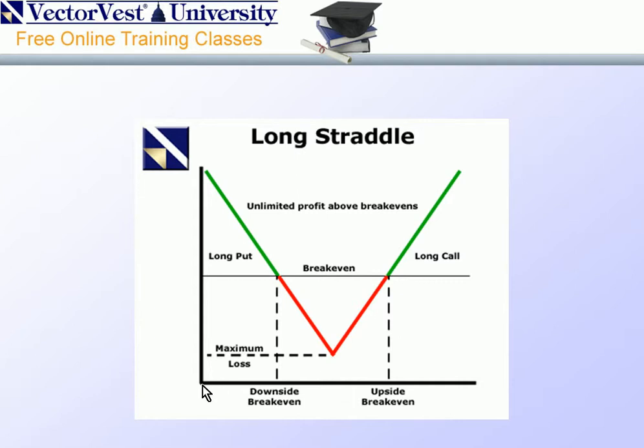The bottom axis is the price axis of the underlying stock. As the stock would rise up to a break-even point, we would have unlimited profit potential. As high as that stock price will go, that long call will allow us to participate fully. If the stock price is moving down, we will once again have a downside break even, and then we have unlimited profit on the stock price falling until it hits zero, of course. It can't go any lower than that.